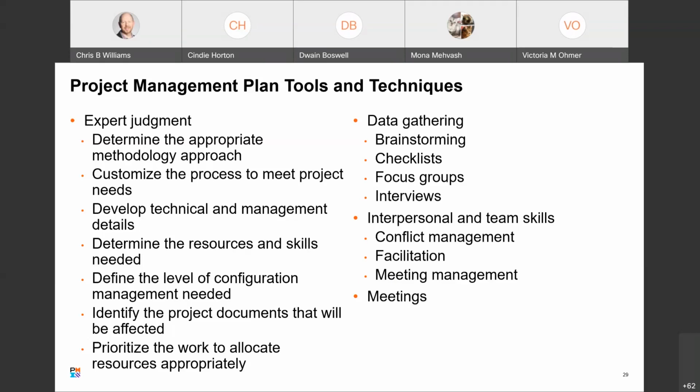And then we have the interpersonal and team skills used to resolve issues, brainstorm ideas, enable problem solving, and manage conflict that may arise over the course of a project. These are some of the interpersonal team skills that you'll find useful: conflict management, facilitation skills, meeting management skills. And then lastly is meetings. It's another tool and technique, right? Meetings are a useful way of assembling the necessary team members and stakeholders to gather necessary information. You've got to meet to talk through it as you go through the project. I think all this is pretty straightforward. These are common tools and techniques that you'd find when you're building out the subsidiary plans and the overall plan.